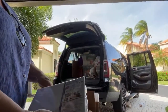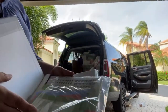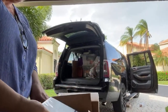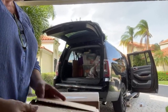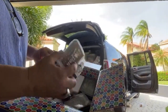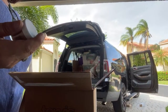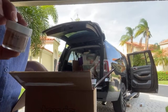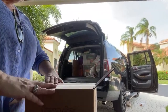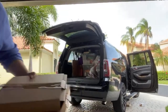Oh, it's a memory book. Oh, that's cool. Complete with a glue stick and all kinds of die cuts. That's sweet. So there's a whole bunch of those. And here's a whole bunch of ink pads. And this is some sort of powder. Desert Tapestry Embossing Powder is the name of it. This whole box is full of it. All kinds of embossing powders. All right, let's keep it going.